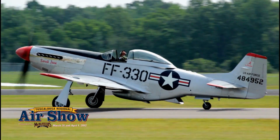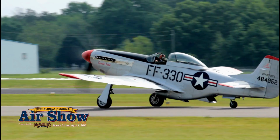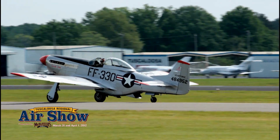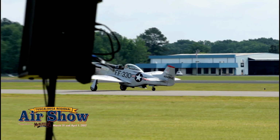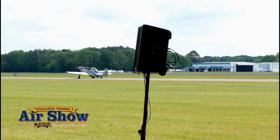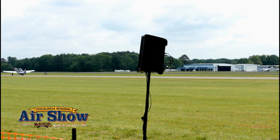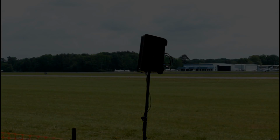Corsair carrying six 50-caliber machine guns into combat. As a matter of fact, the Corsair could carry a bigger ordnance payload than a B-17 bomber, and was one of the most effective ground attack aircraft, and in actuality, one of the very first ground attack aircraft.